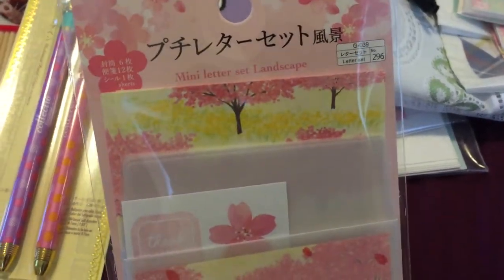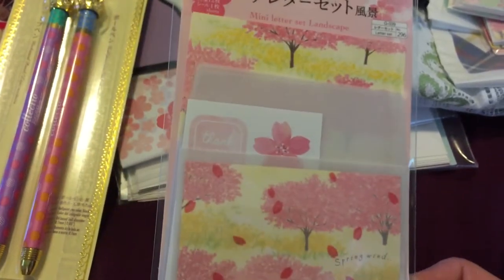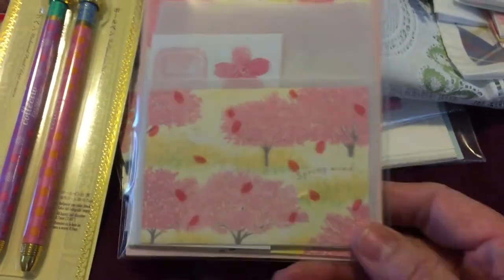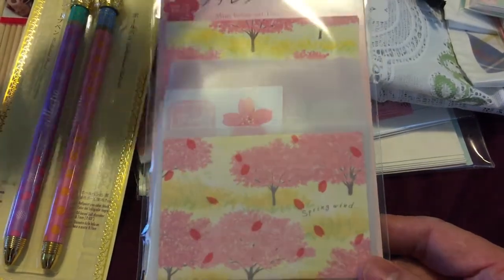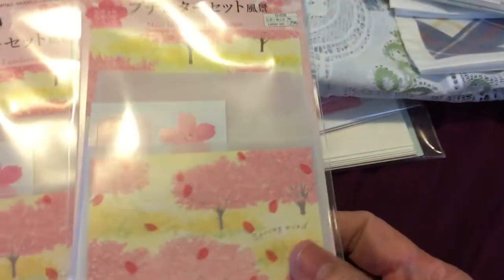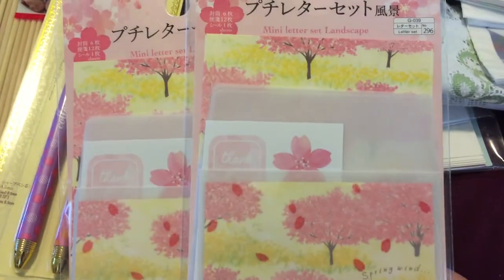Another thing is this one. It's a mini letter set. It's a set because it also has an envelope, and you will see the design, guys. It's so pretty, so cute. We got two, I think. I got two again. The other one will be given to a friend.